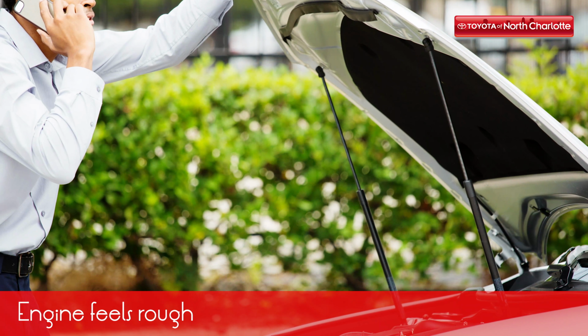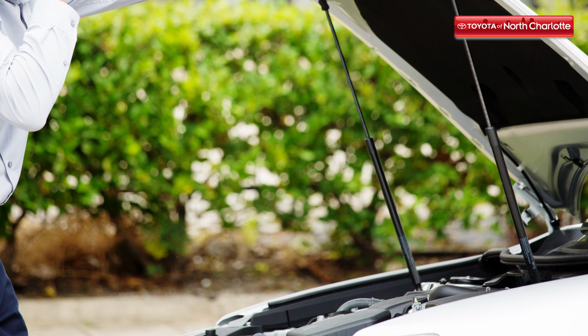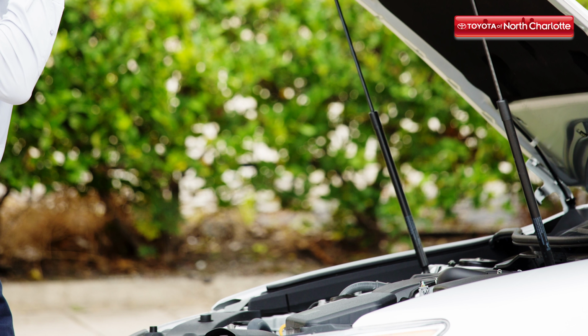The second sign that you're gonna need a tune-up pretty soon is your engine is really rough. It doesn't feel right. Either you're accelerating past the next stoplight, or you're sitting at a red light, you'll notice it shakes a lot. It doesn't feel right.